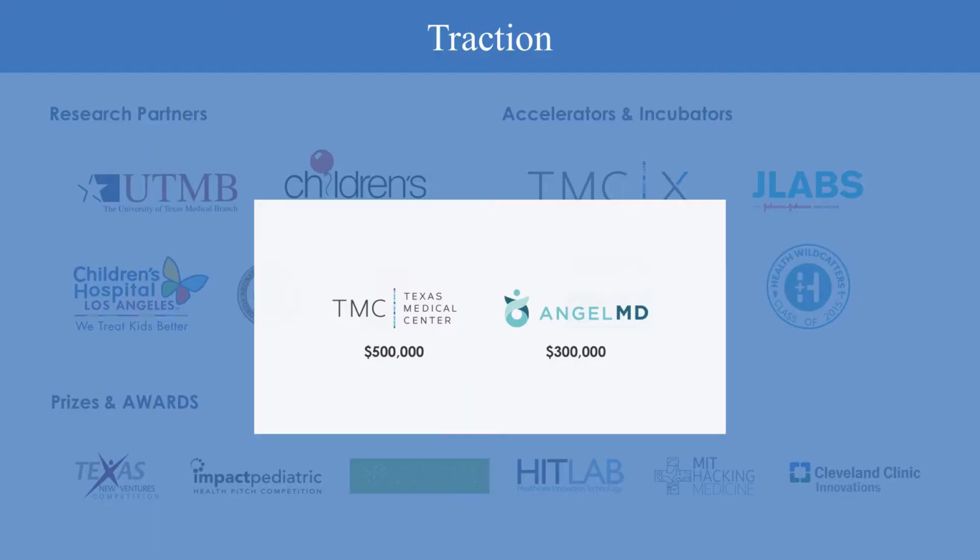And I'm very happy to announce today that Noninvasix has received $800,000 in investment just in the last month. $500,000 from the Texas Medical Center. It's the largest medical center in the world. They deliver 25,000 babies a year there. And then Angel MD is closing on a $300,000 syndicate of physician investors. These are obstetricians and neonatologists who believe in our product.